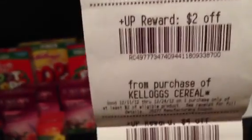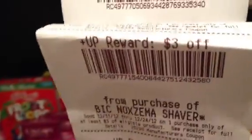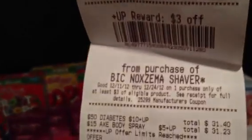One Downy, Downy, Kellogg's, Calgon, Kellogg's, Ricola. Hold on, let me get it. Okay. Kellogg's, Ricola, Ricola, Ricola, Ricola, Ricola. Another Calgon for the Bic and the Bic.